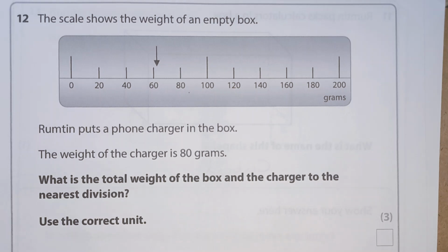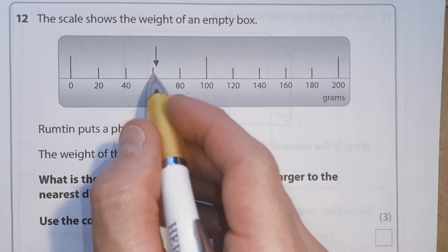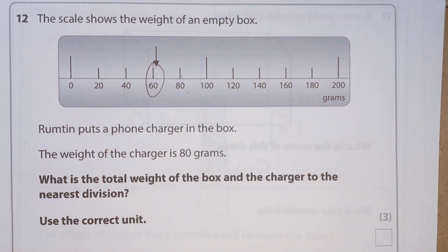Question 12. The scale shows the weight of an empty box. We've got this arrow here for us. Rum tin puts a phone charger in the box. The weight of the charger is 80 grams. What is the total weight of the box and the charger to the nearest division? Use the correct unit. Well, when they say nearest division, they mean these lines here. And this arrow is closest to this division.